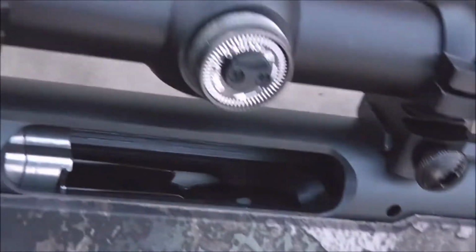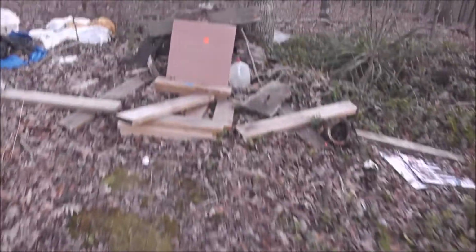Well, before we go down range, make sure the gun's unloaded here. And now we can go check the target. The first shot hit a little bit high, a little higher than I wanted to. But then the subsequent 4 shots that I made, I adjusted the scope down just a tad.